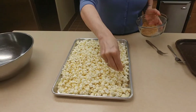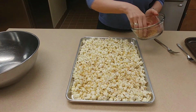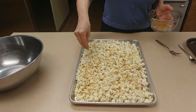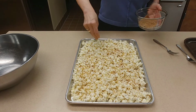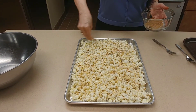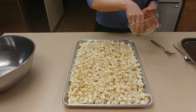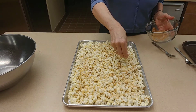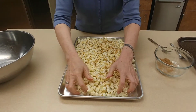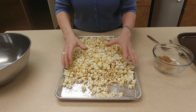Same technique as with the ranch. This one's a little darker with all that chili powder and paprika, so you can see it easily as you put it on the popcorn to make sure you have good coverage. And again, you don't have to put all of it on there. Okay, so that looks like enough there. Let's give it a toss and see if we need some more. Keep losing one on the table.